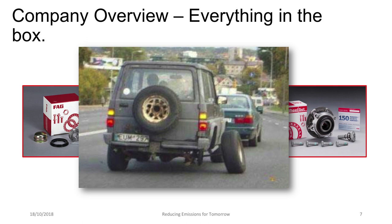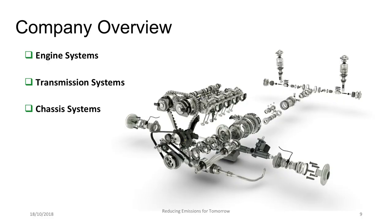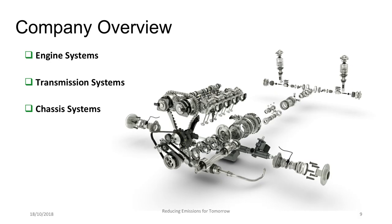So we like to favour our products there. That's predominantly what we do, where it's fitted on a vehicle. We manufacture for 98% of the vehicle manufacturers; the 2% that we don't manufacture for probably just copy our products. Your average car on the road today will have at least 60 different Schaeffler components fitted to it. Take a note of that slide, we might see it a little later on.